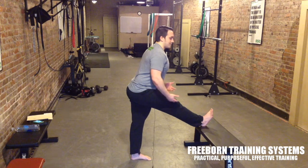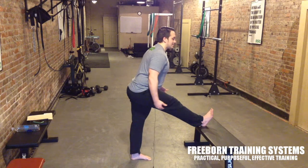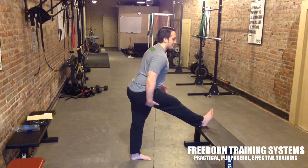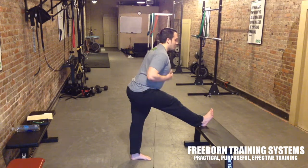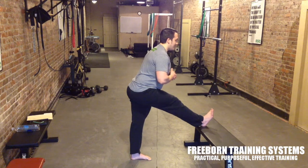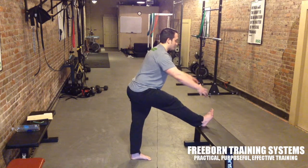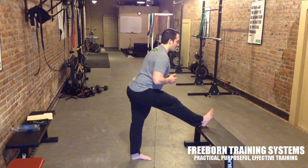Now we're going to add in the active component to the stretch that's going to help us teach our hamstring how to control this elongated position we put it in. So what we're going to do is think about driving our heel into the bench, like I'm trying to drag the bench over and pull it towards me. So I should feel my hamstring turn on.